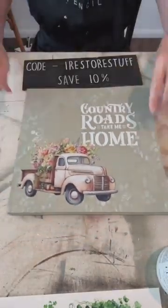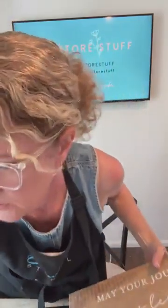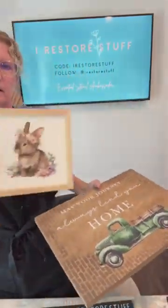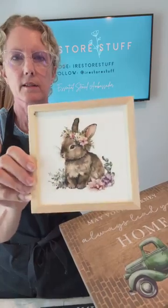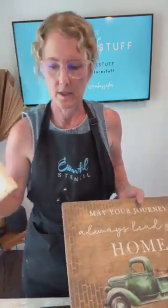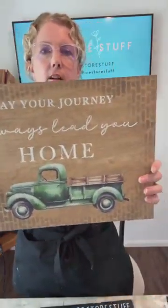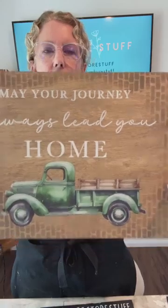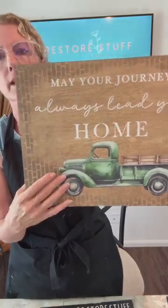And I'll pop that up so we can see, and then we'll be able to pick some winners for our live giveaway today. There we go. So here's what we worked on. Oh, and not forgetting our little Easter bunny, which we just used a simple transfer on a white background. So they're so easy to create if you've got some ready-made signboards somewhere in a shop near you. And then here's what we created with our May Your Journey Always Lead You Home transfer with the truck from the Irish stencil set. So there's a beautiful green truck in there.